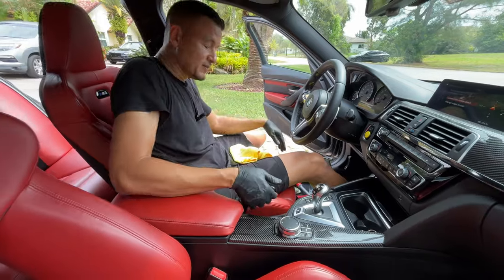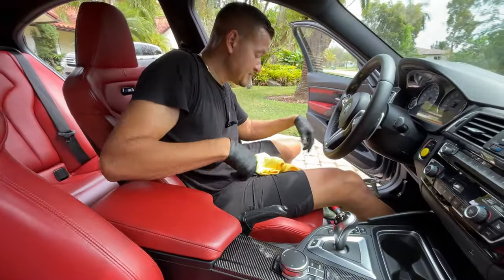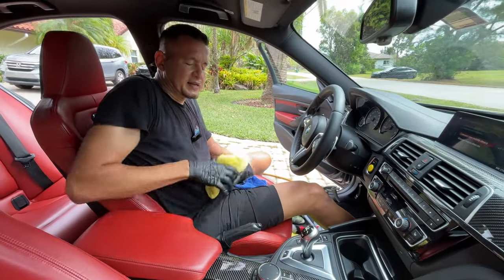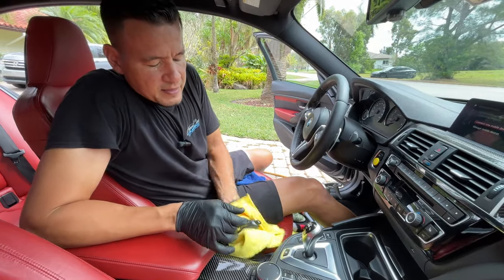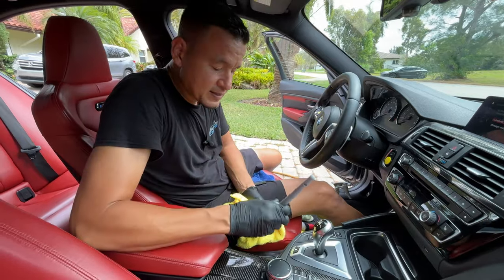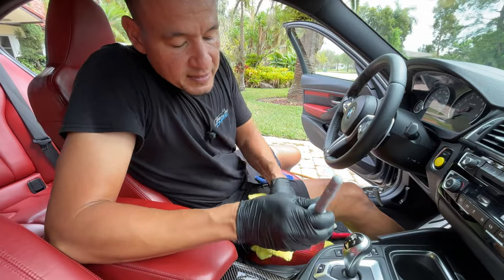And when they go to drop the car off or pull up, they're going to notice if you never got those areas. Also, your hand always touches here, so make sure you wipe up any little grime you might see in that area. Like I can see even in the little button area here, a little grime in that part there.